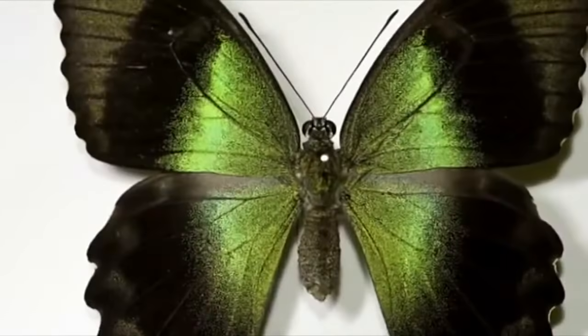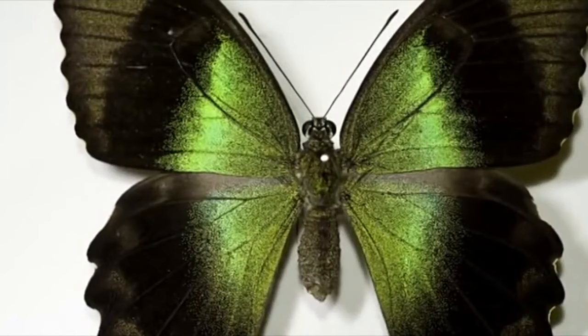Every scale on this butterfly wing is sculpted with the same microscopic precision. There is no pigment anywhere. It's just a trick of the light.